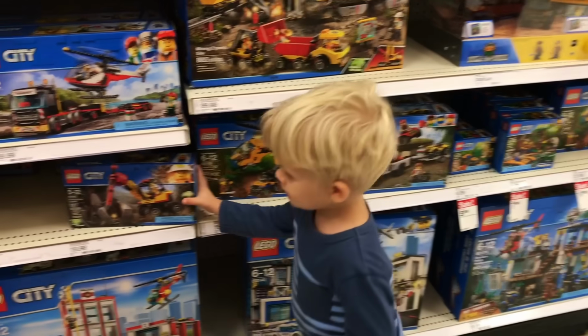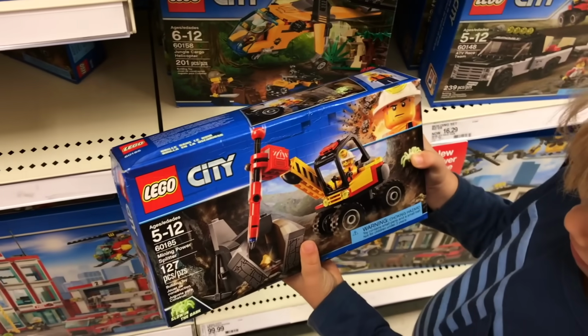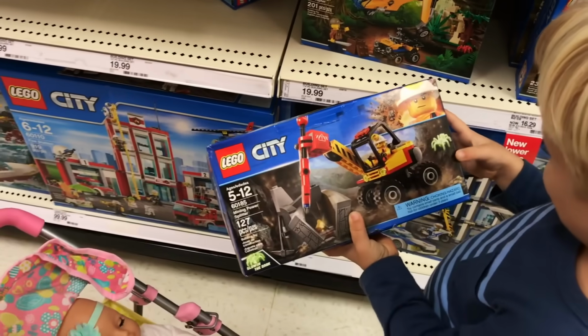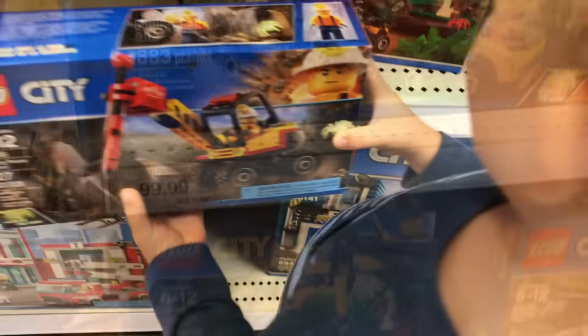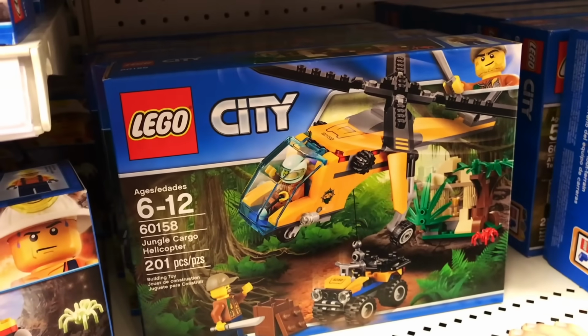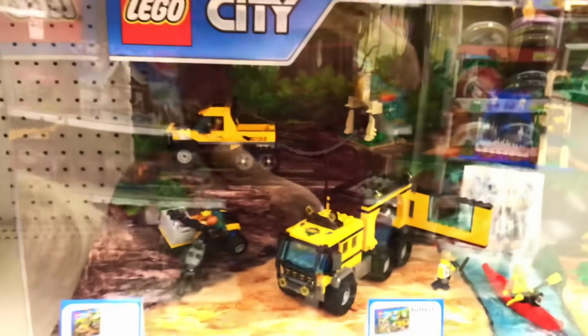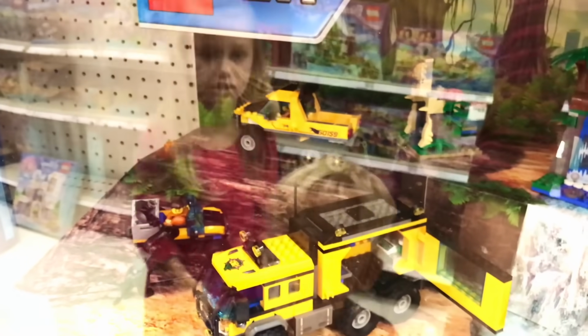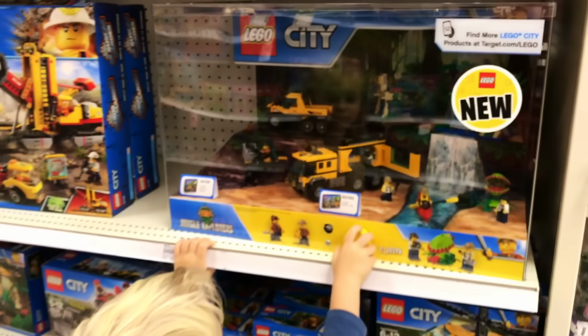Yeah, let me put it in my bag. Jack has this. Yes, he does. And know what? It comes with a glowing spider. Oh my goodness, you're right. There's the spider. There's a helicopter right here. Yeah. And then look at this. Ooh, and what is that right here? Let's see if it lights up. Does it? Oh, well, we can make the truck move and drive. It doesn't want to light up anymore.